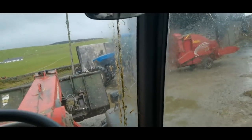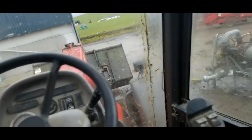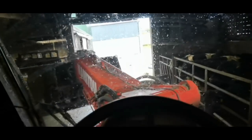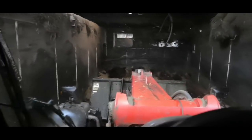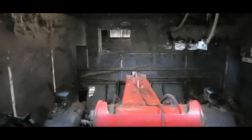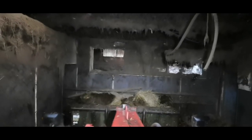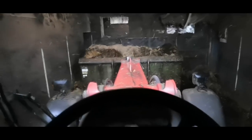Feather's struggling a wee bit now with the forks to lift anything because it's so loose. That's where the big bucket's handy. It lifts everything. And I think we're done. I'll just reverse back a wee bit so I don't wreck the wall. And I think I've got just about everything. Just a few wee final scrapings, but that's us done. Perfection.